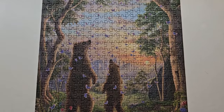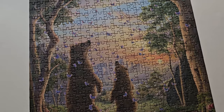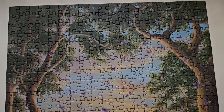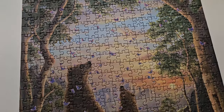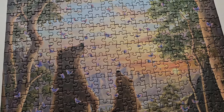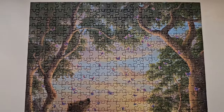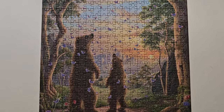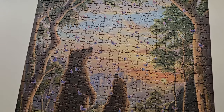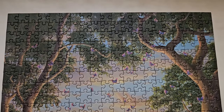I really love this image now that the puzzle is finished. I didn't particularly enjoy putting it together as a puzzle, and it is 100% a matter of preference. It's not that I can't enjoy a difficult puzzle. I do that quite a lot, actually. But there's just something about this that didn't speak to me as a puzzle, but as a piece of art. I really, really love it. So it just goes to show that a beautiful image, an image that you love, won't always make for a puzzle that you love. But again, that's just me.